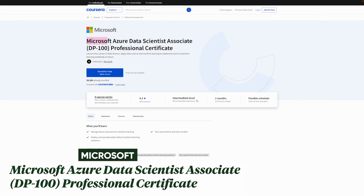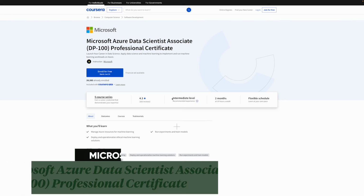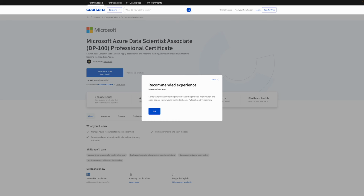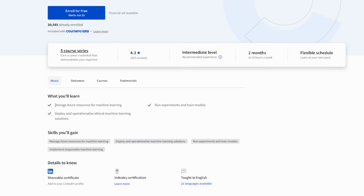Next up on the list, we have a Microsoft certificate, and these ones are very popular and for good reason. It's the Azure Data Scientist Associate Professional Certificate. Now this one is for an intermediate level, but I actually checked the specific recommended experience, and it's really not that much. If you've taken a course like the two we mentioned before, or either of them, then you should be just fine. Here you'll learn how to manage Azure resources for machine learning, deploy and operationalize ethical machine learning solutions, as well as run experiments and train models.